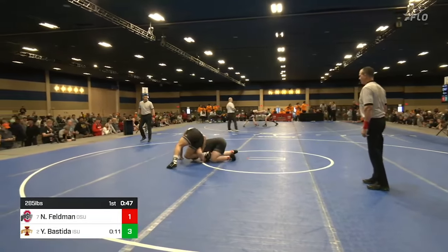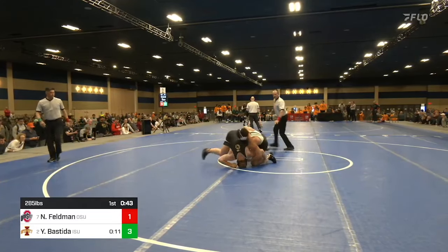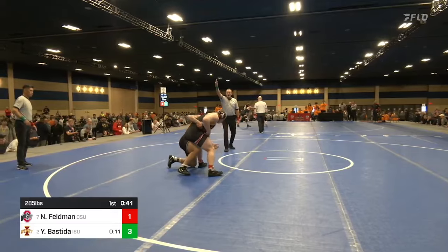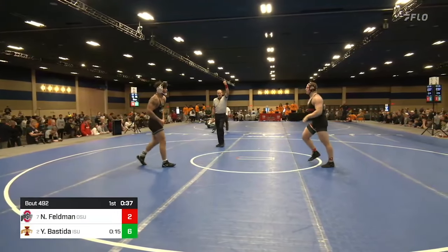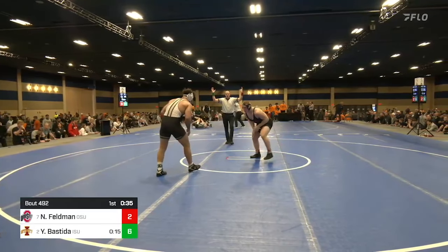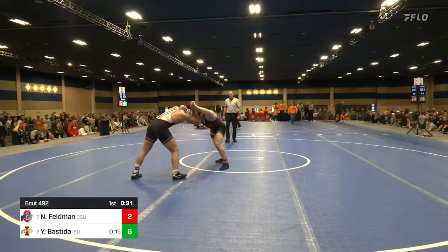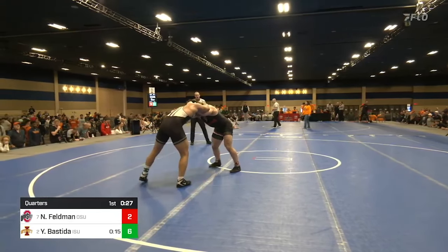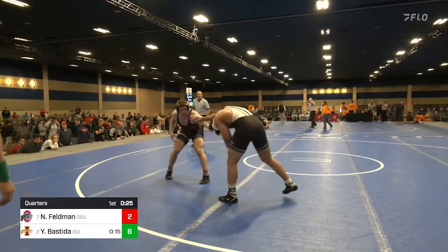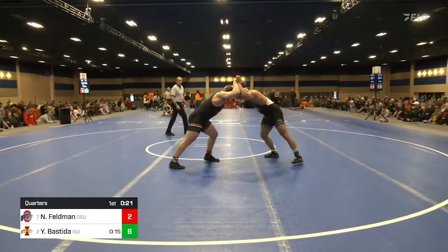Oh, nice low shot, Nick Feldman. Shin whizzer here from Yonger Bastida. He's looking to spin around. Oh, I think he's going to get it. That was beautiful. He gets a three on the counter score. A little bit of everything from Yonger. He is a bad man. 6-2, but Feldman will be heard. He's not going to go quietly.